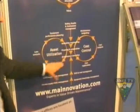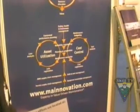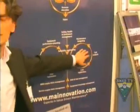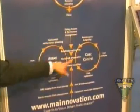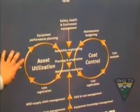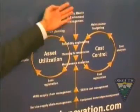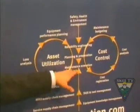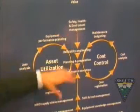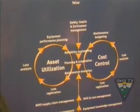In here you see the 10 competences that are available in every maintenance organization. Here we have the cost control cycle with registration, analysis, the budgeting. In here you see a loop of the asset utilization, which starts with loss registration, loss analysis, performance planning. You have your supporting processes, your planning, preparation, executions. They're all there. In every maintenance company, they're all there. But some of them are developed further, and some of them are really at the low side of professionalism. Okay.